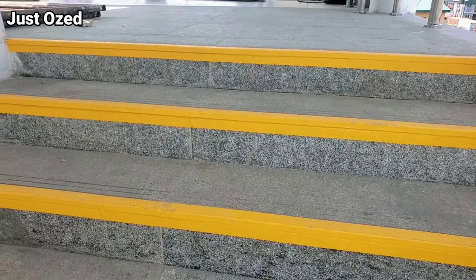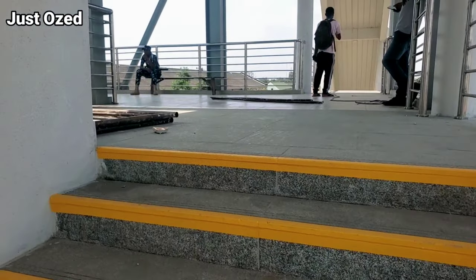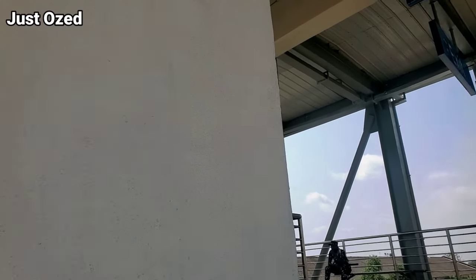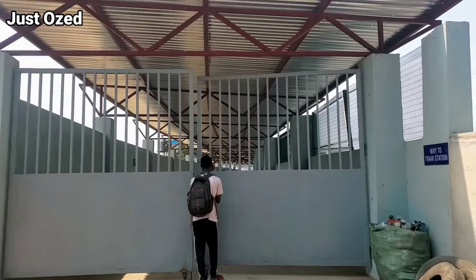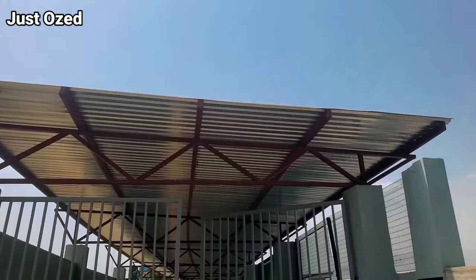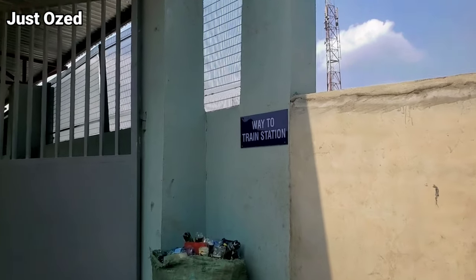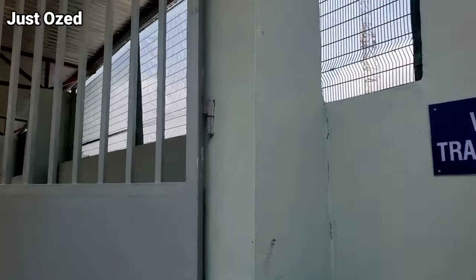Before we walk inside the Oyingbo train station or the Lagos Redline Metrorail, let's take a look at the access road to the station and all the facilities around the premises. There are different entrances located in different strategic areas to help you access the station. I'll be showing you the ones I saw when I visited.